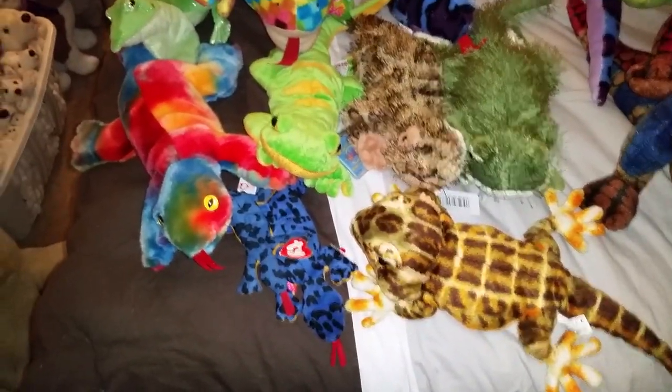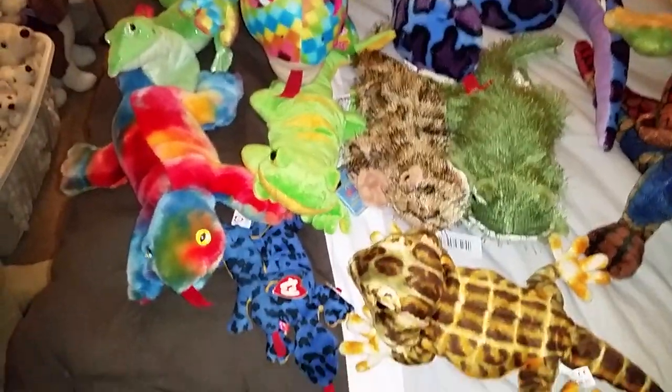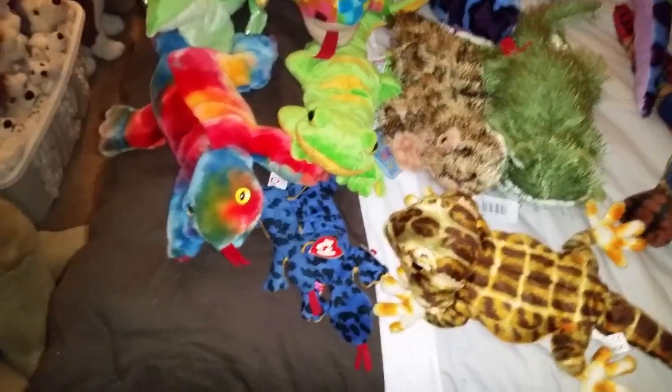So, I'm thinking that's all my lizards. I'm not positive. I probably have some somewhere else that I can't find, but those are all the ones that I could find right now. But if I do find other ones, I'll show you guys. But that's my lizards, snakes, whatever.